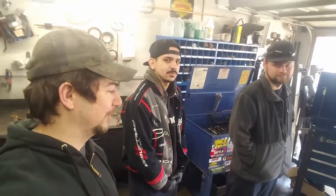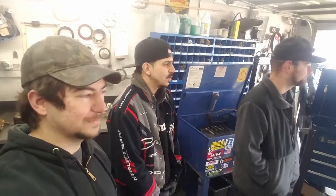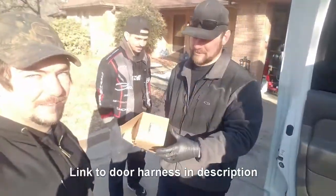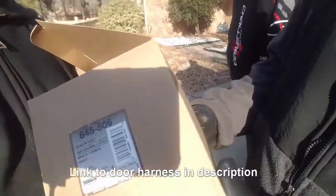So, guys, what have we been doing? Door harnesses. The typical third-gen problem. Windows won't roll down, windows won't roll up, door won't lock, door won't unlock, the dome light comes on and off. You open the door, the dome light's on, then it goes off, then you shut the door, and the dome light comes back on. You fix it, and 3 weeks later it's broken again. So we found some harnesses. Here's your part number for your door harness.